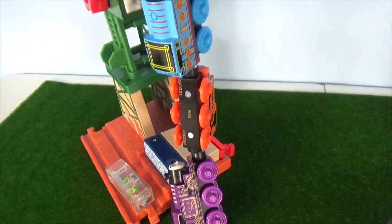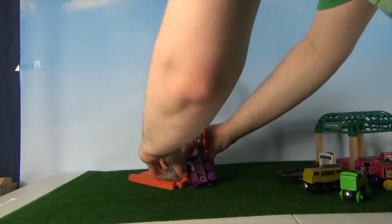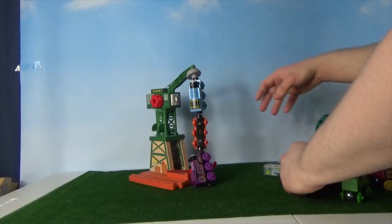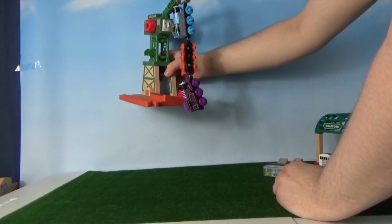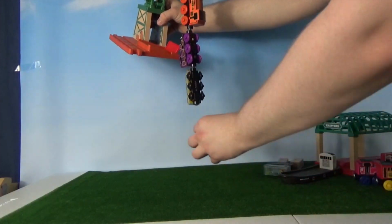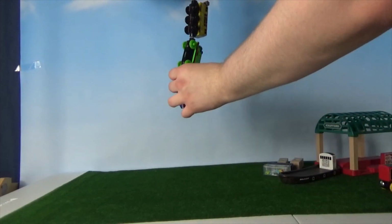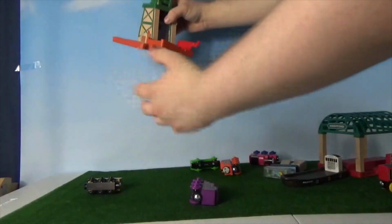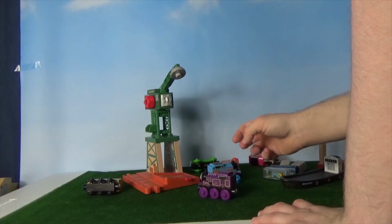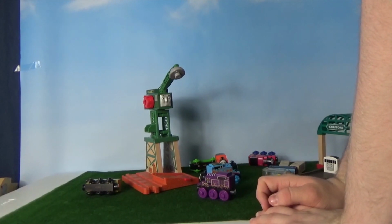Well, you know what? I'm going to put it on a tripod real quick, and we'll find out. Okay, so I'm going to lift Cranky up, and every time I add an engine, we'll see how long he can hold. Okay, he can hold that. He can hold Diesel 10. That's 5 engines! That's the max! Okay, that was actually kind of fun to see him holding 5 random engines. I just find it kind of amusing.